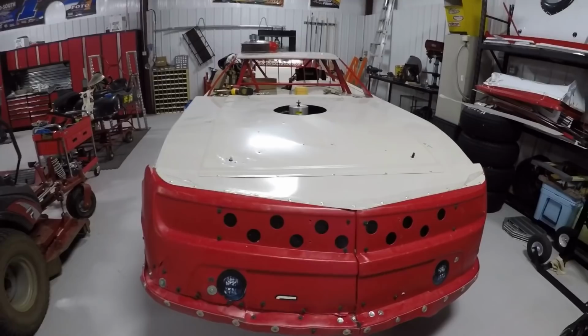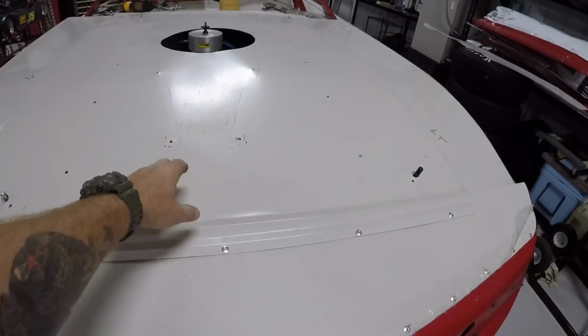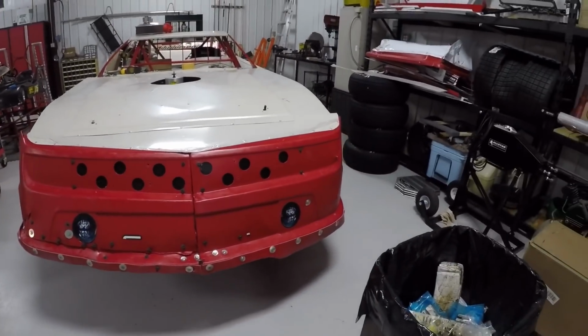Alright y'all, she's just about back ready. We decided to reuse this piece. We whooped on the hood. We're going to reuse it. Got to put the scoop back on. Reuse the nose. No need in throwing good stuff away.